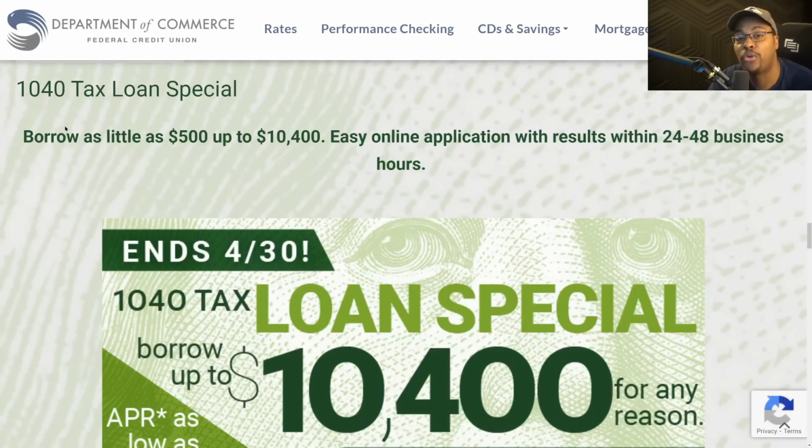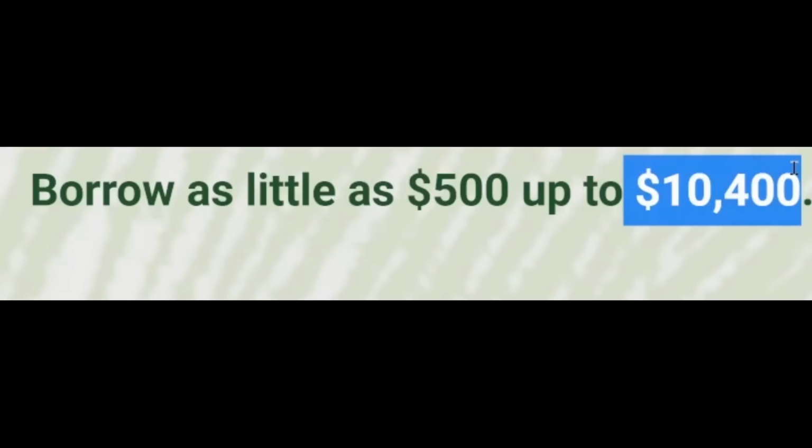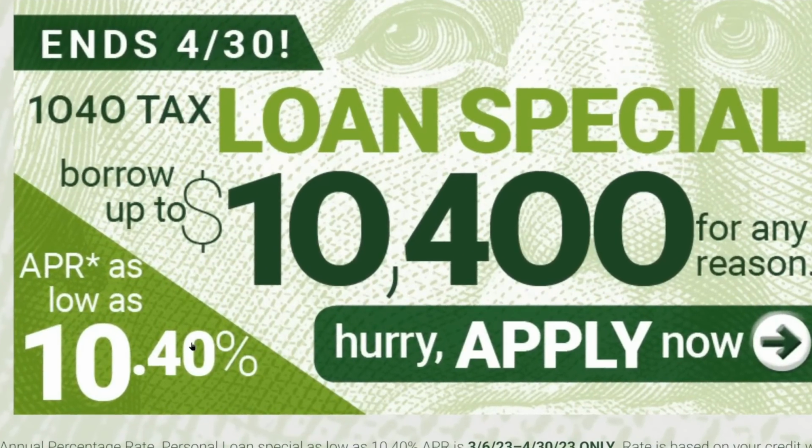Now, as you all know, right now it's tax season. So they have this 1040 tax loan special where you could borrow as little as $500 up to $10,400. You can use the funds for any reason, at 10.4% APR and up to $10,400. This is a special tax loan special and it ends April 30th. So there's only about a week left for this particular loan program.